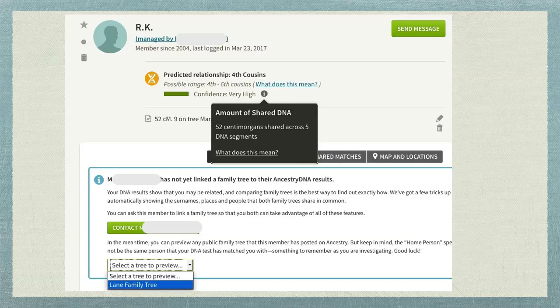Next, you will want to know the amount of shared DNA in centimorgans. That way you can look it up on the cheat sheets. Ancestry gives you a kind of crude estimate of the relationship, but they also give you the number, so you can check and decide for yourself. In the center of the screen, you'll see a lowercase i in a circle. If you click on that, you'll see the pop-up window. In this case, it says that the person matches you with 52 centimorgans.